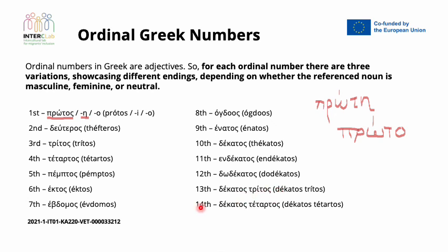Okay, 14th, δέκατος τέταρτος. So 10th, δέκατος, and τέταρτος, which is fourth. So it's a combination again. Δέκατος τέταρτος. Δέκατη τέταρτη. Δέκατο τέταρτο. And the reason that I stopped here is because 15th, 16th, 17th, 18th, and 19th all follow a similar logic to these two numbers here.